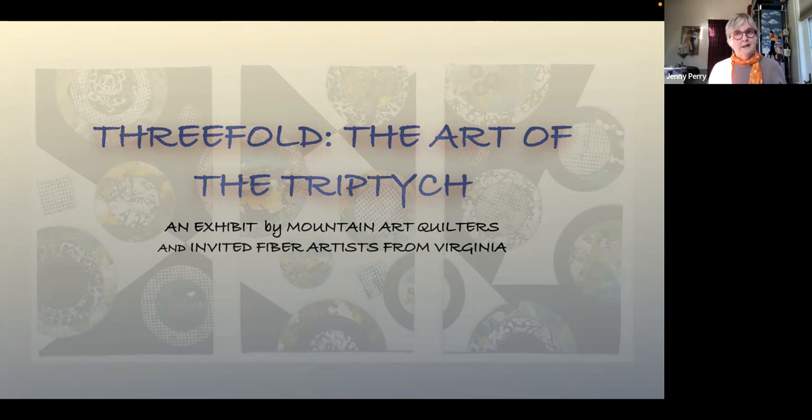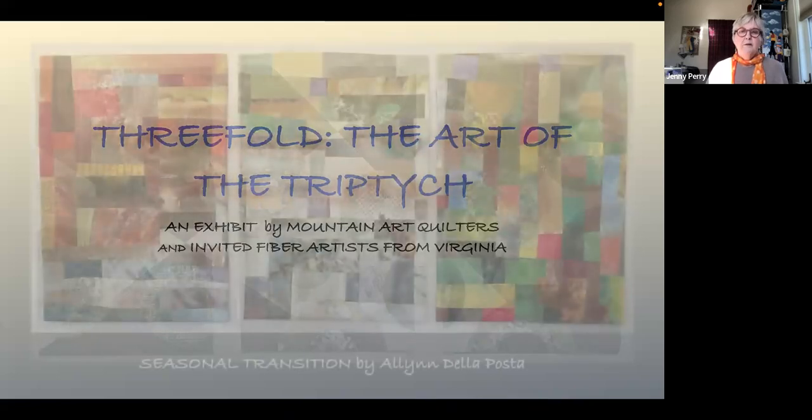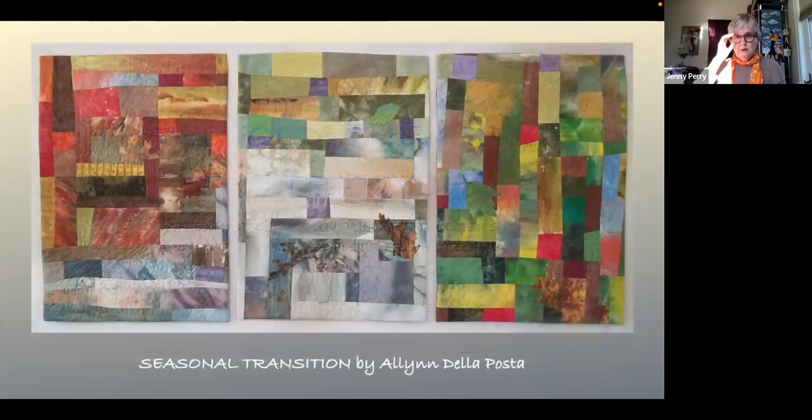And actually we got started pre-COVID, and it kind of lapsed a little bit, our plan, but last fall we completed it. So we invited some friends from Virginia who are also art quilters to join us because we were afraid we wouldn't have enough pieces in the whole exhibit. So you can see that there's some tradition as far as piecing with some of the artists. Not all of them do what I do.